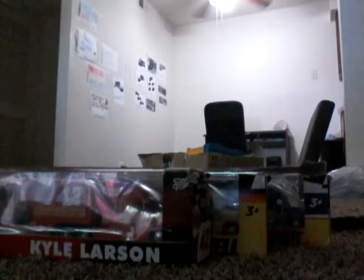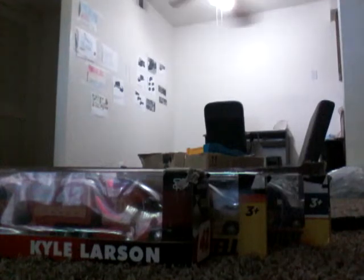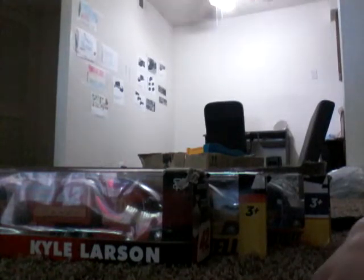I can't wait to unbox these. This is a fantastic wave. The driver and team selection is just off the chain. So without any further ado, let's unbox these and take a look at them.